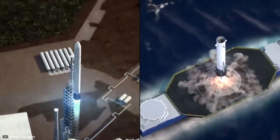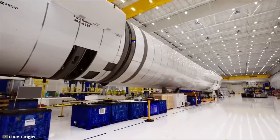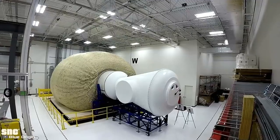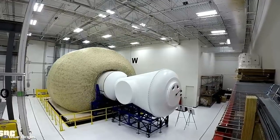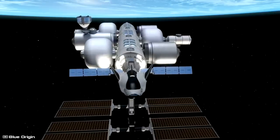Business people will travel to the station on a hypersonic spaceplane called Dream Chaser, which is also being developed by Amazon right now. So it's time to start your own business to have your chance to visit the Orbital Reef too.